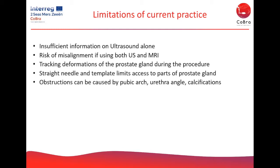But with the straight needles, if you do hit pubic arch, it can be very difficult to cover that anterior portion. Furthermore, with the urethra running through the center of the prostate and at a slight angle, it makes it very difficult to cover any of the prostate above the urethra in the anterior direction. And calcifications within the prostate can cause the needles to diverge from their intended path. There is also inter-operator variability in the skill of delivering the needles to the desired position for both biopsy and brachytherapy.